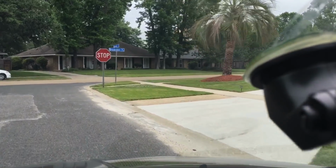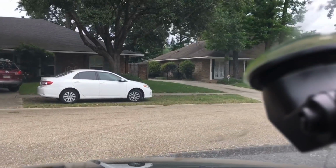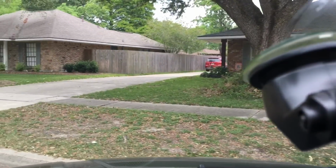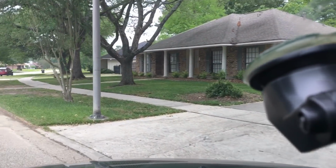All right, let's see. It's supposed to be, oh, there it is right here. They got, now that's a homemade looking little sign. Look, I like that.